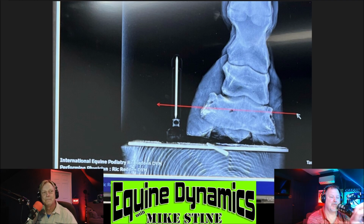Now, this horse, you only have one x-ray of this foot. Right. What did the other 3 feet look like? I think everything else was probably pretty good, and there's been a bit since, but I grabbed hold of that one because it was an odd x-ray.